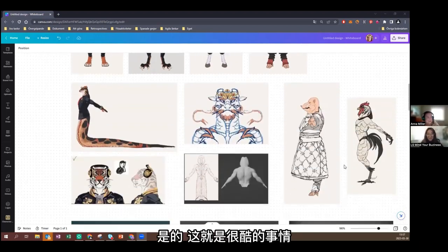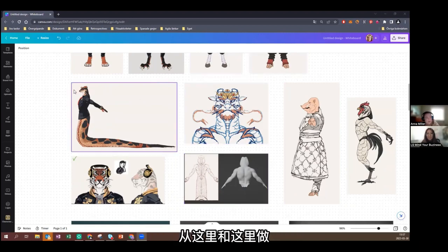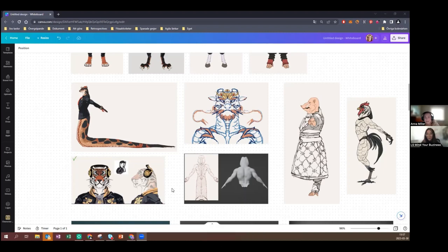Yeah, and that's the cool thing. We start seeing it here in this image. This is just raw, he just has a ball of clay and he started doing arms and stuff. Wow. But it's still very undefined. And you see he's looking at this blueprint all the time. This is the same that was up here, and they're done from the side as well, from the back, like everything is drawn like this to make sure that it actually has the kind of aesthetic that we decided on as the client.